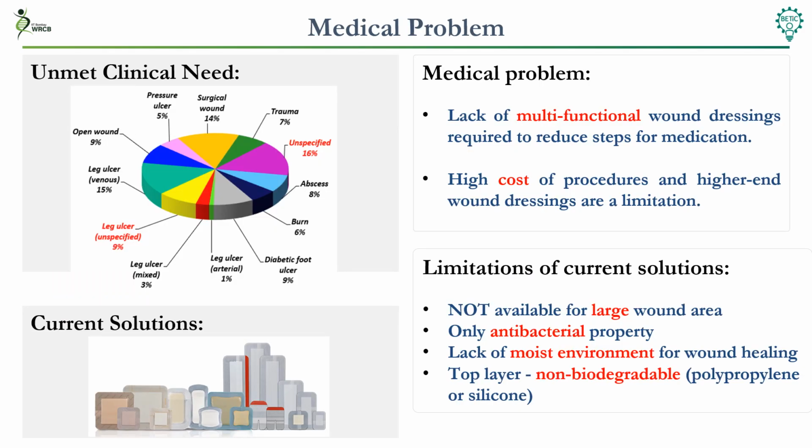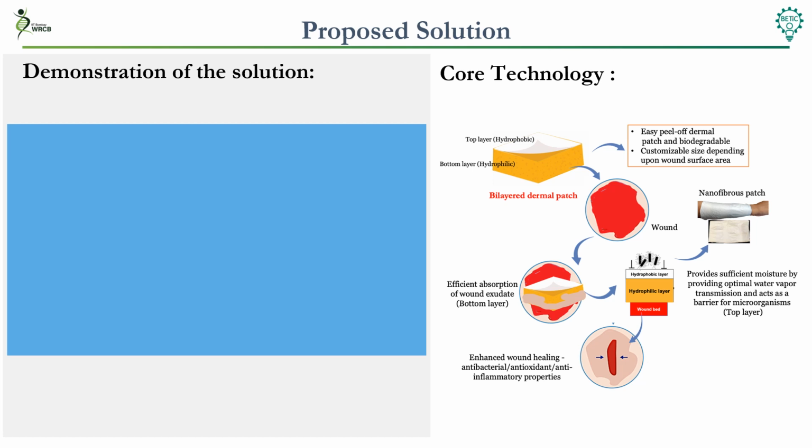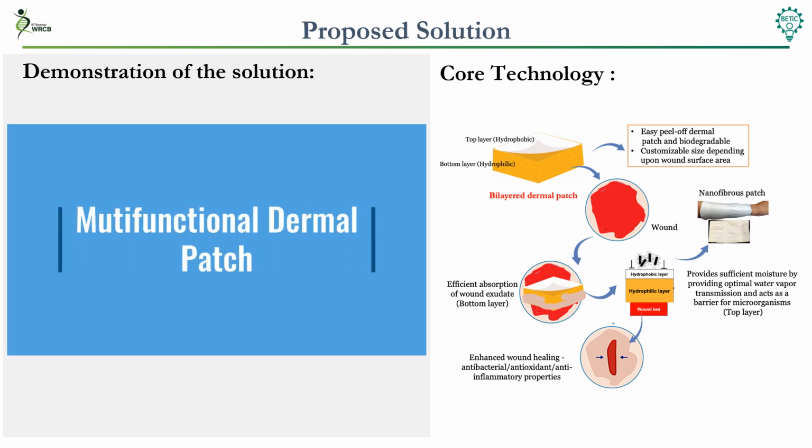The medical problem here is the occurrence of various types of wounds, such as chronic ulcers, including diabetic foot wounds, open and burn wounds, and surgical wounds. Various kinds of dressings available in the market include gauzes, band-aids, and so on. However, none of them are multifunctional and they are also very expensive. Specifically, they do not cover large areas of wound, typically have only antibacterial property, lack a moist environment, and are non-biodegradable. So our proposed solution is the development of a multifunctional dermal patch.